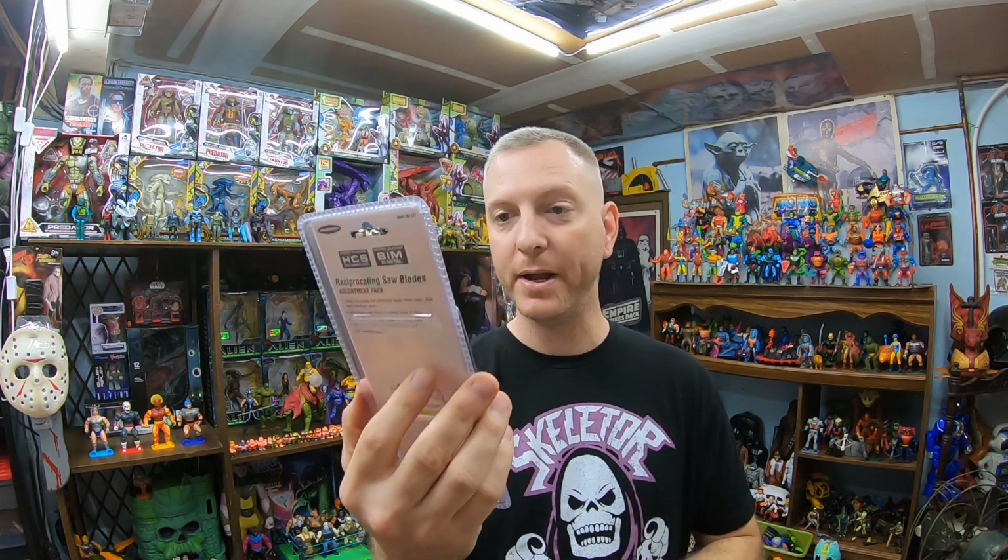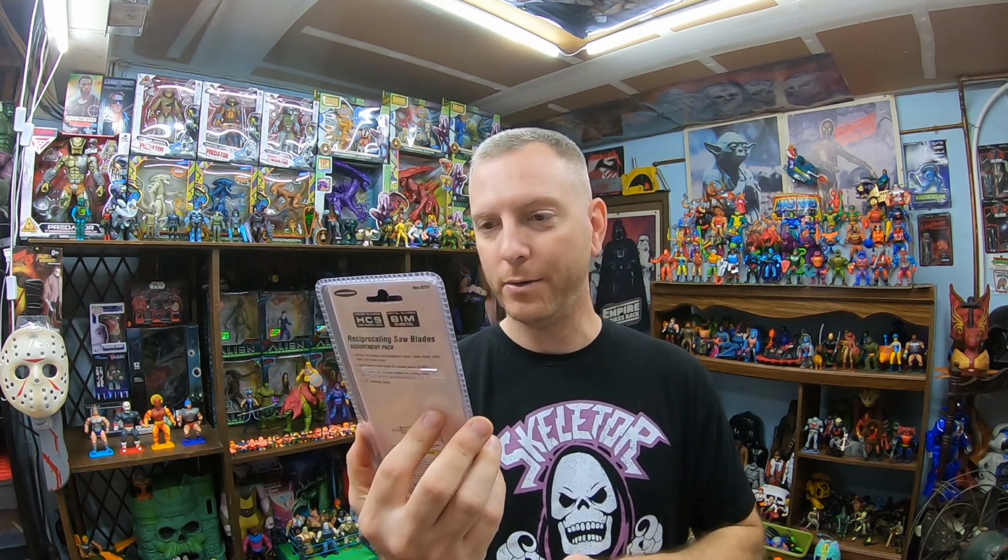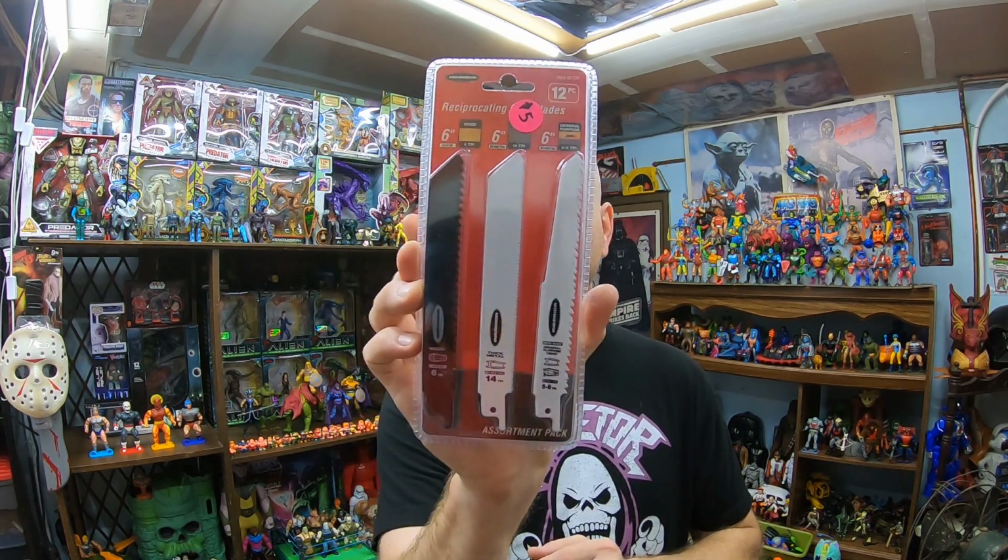Here's some we picked up just for my tools. It was $5, a whole big old pack of reciprocating saw blades for the Sawzall, which I have. For $5, there's 12 blades in there. Let's scan this real quick and see how much this sells for, because that's definitely worth over $5. Well, not as good as I thought. $15, but still tools I need and a significant discount.